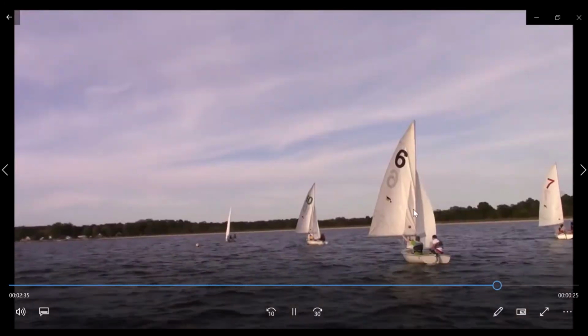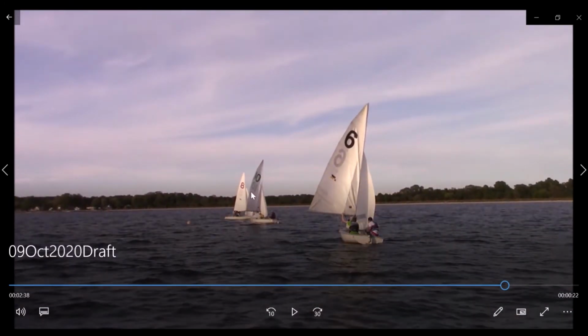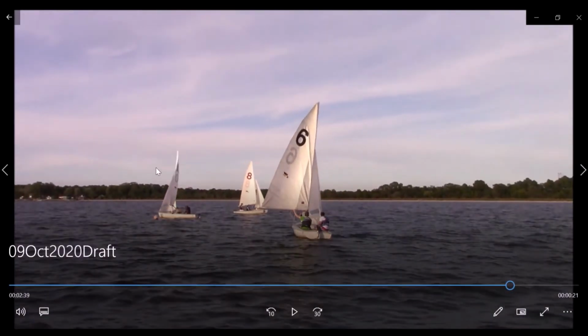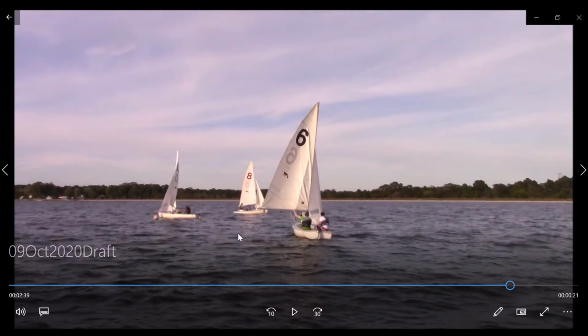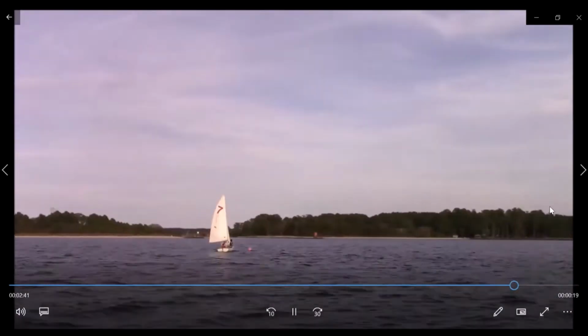Real quick here, watching boat 10 go around this gate mark, and boat 7 over on the right going around the other gate, and we'll show in a second. We can see 10 is ahead. He was ahead on the downwind, so it looks like he's in second place right now. Number 7 is in third, and watching him go around, he's rounding now.